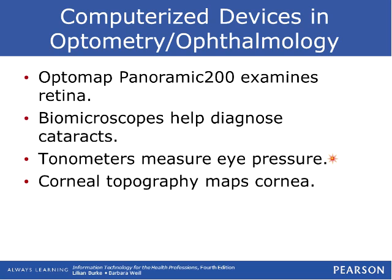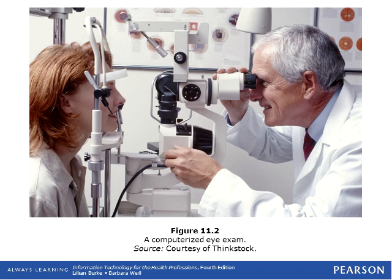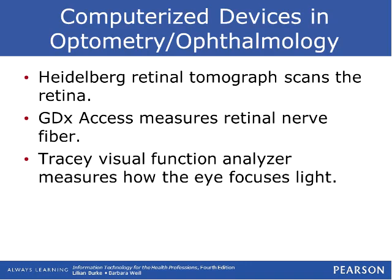We also have corneal topography, which maps the cornea, if you will, to determine any irregularities in the cornea. This is a computerized eye exam. We look into the eye, and then the computer will also review it to determine if there are subtleties that the physician may or may not see.